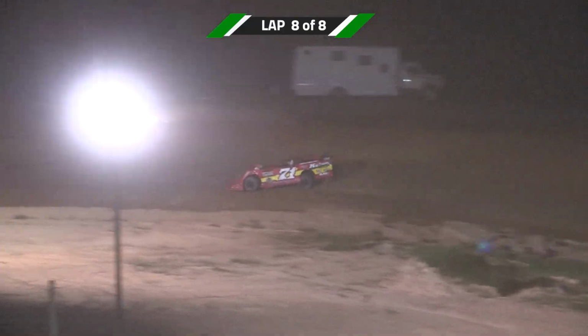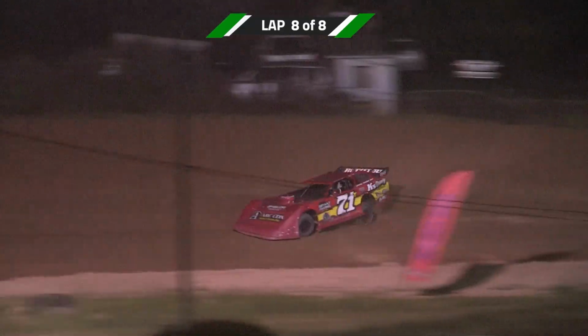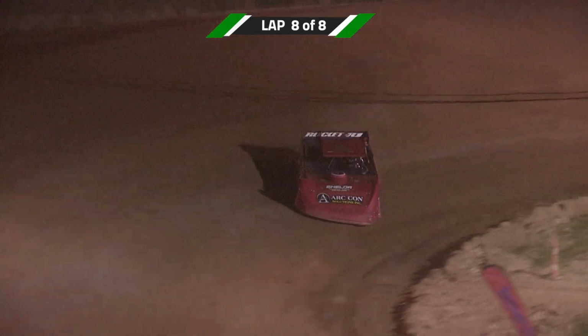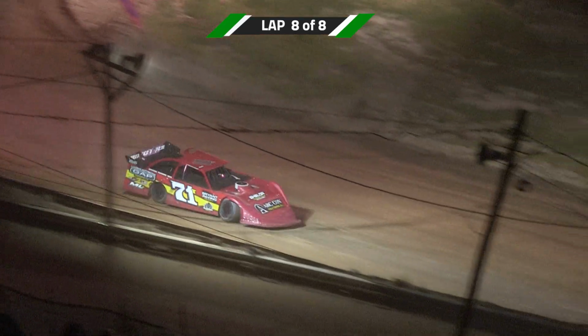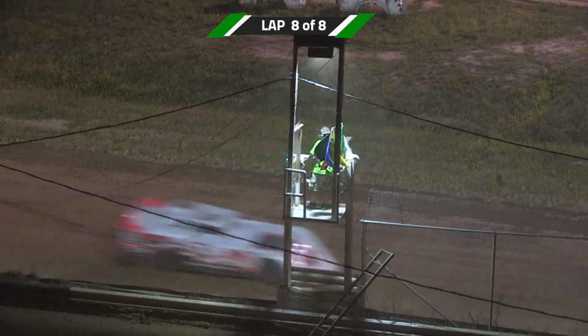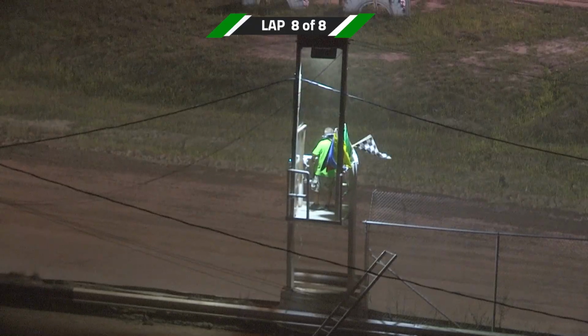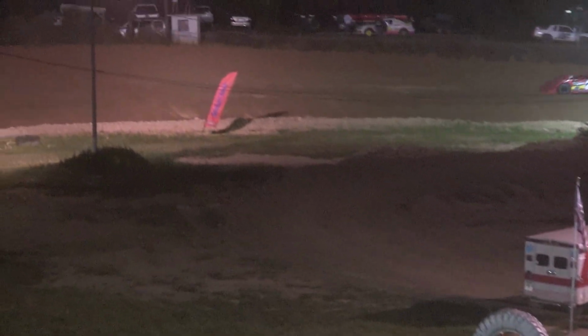So as the number 71 of Tyler Hoy is going to be able to lead down on the backstretch, you'll have the 99 of Darren Sloan as it's going to be the final time. Give him a round of applause. Tyler Hoy gets PPM Racing Products heat race number 3. Darren Sloan with second spot. Steve Stallings will go for third. Zach Sides, Keaton Smith, and Jack Terrell will round out your field.